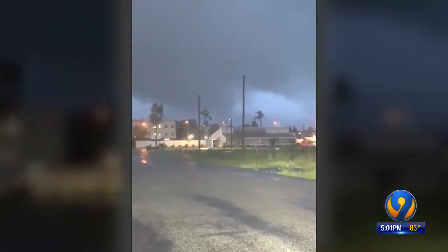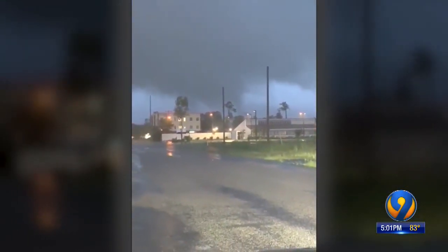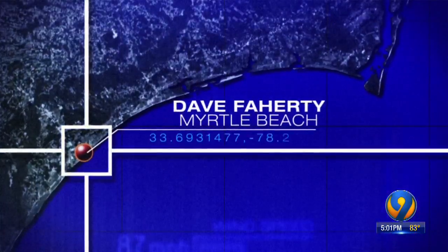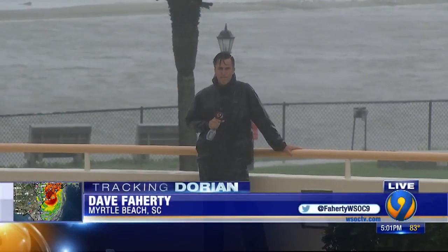And tornadoes have been a major issue with Dorian. This one captured on cell phone video in Myrtle Beach. Just look at that. Reporter Dave Faherty is there live now with more of that video and the damage it left behind.